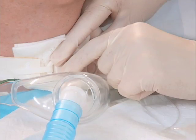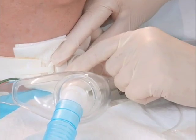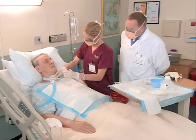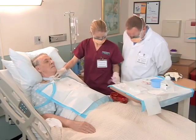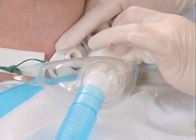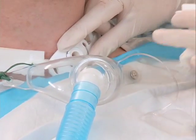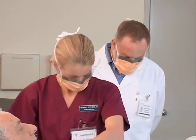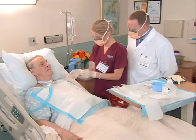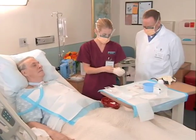Press the tabs and release the lock. Now, gently remove the inner cannula and place it in the trash bag. Very good. Then remove the site dressing and dispose of it the same way. So now I discard these gloves and put on sterile gloves.